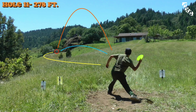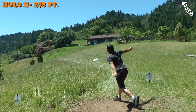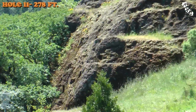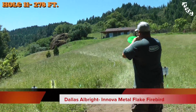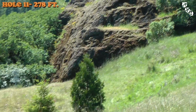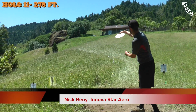Hole 11, Chris. What's the shot? For me, it's a thumber. I like to try and land on this little knoll. Yeah. You don't want to go deep, and you don't want to go left. Landing short is still okay because you have a putt. Yeah. Looks like a tough backhand hole. It's easily misread. Yeah. The wind definitely can mess with your shot. Dallas throwing the Firebird. That's an overstable disc right there. I think he really doesn't want to go past the basket.